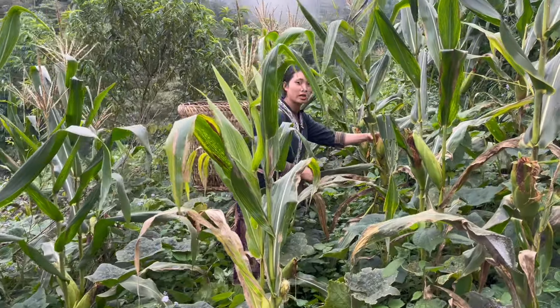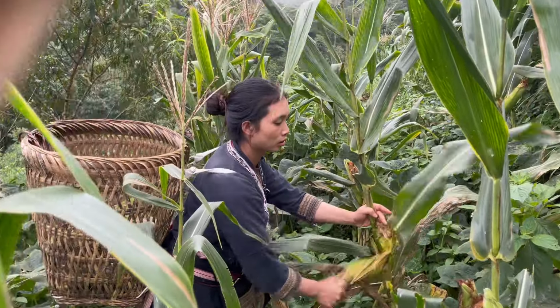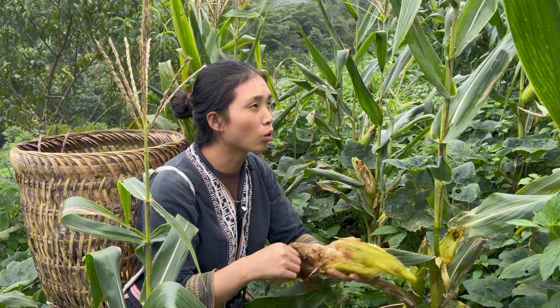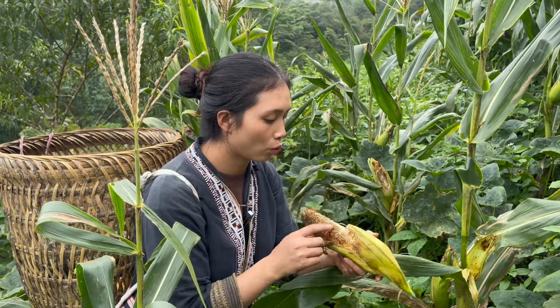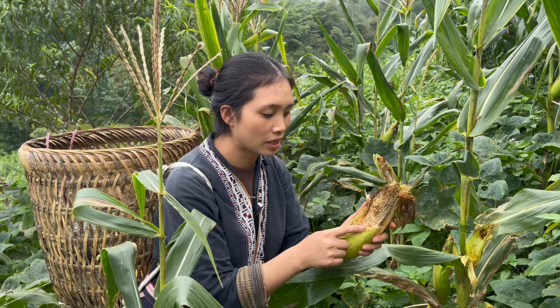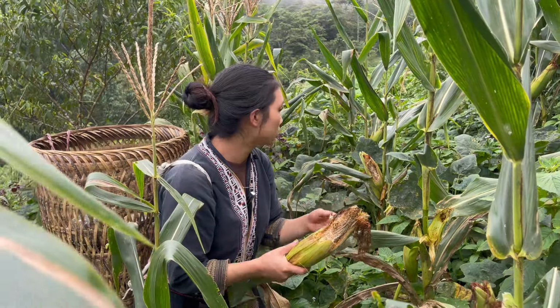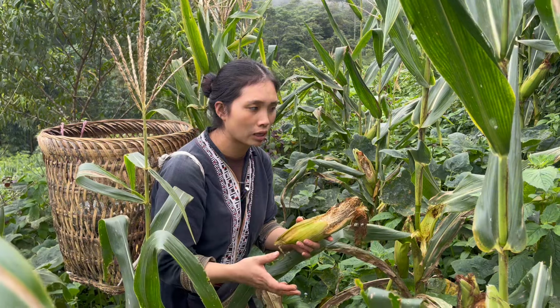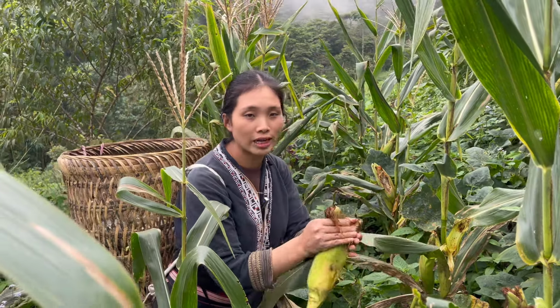Wow, you can see, this one is not very good. This one, the mice. Our field is up on the hill in the forest. So when we see it like this, that means there are a lot of mice around, and they eat a lot of our corn and pumpkin, even cucumber. This one I take for our pig.